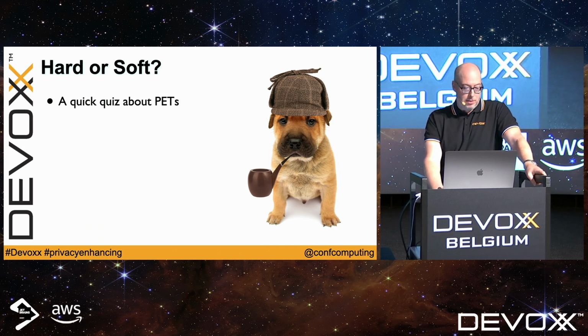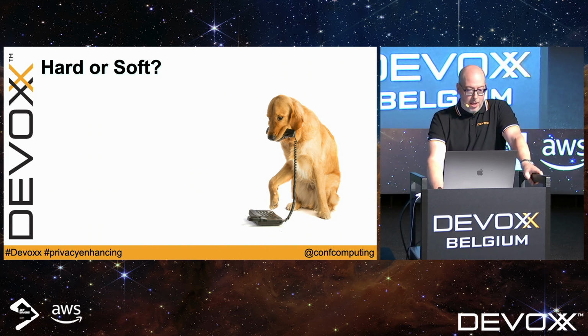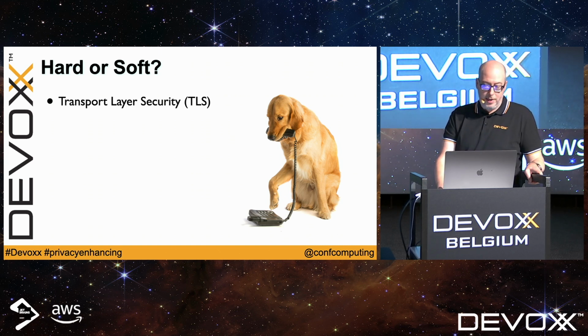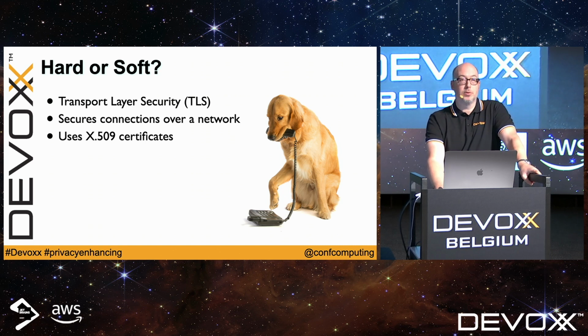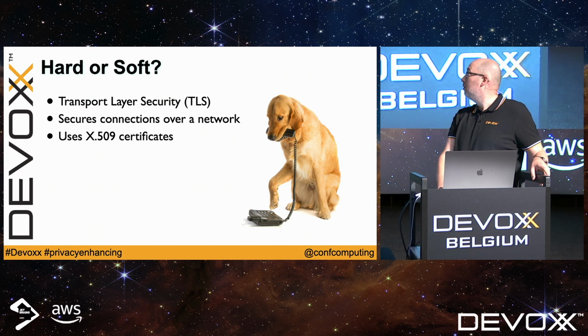Right, so this is a little game that I've just come up with. I like to call it hard or soft. So I'll introduce some privacy-enhancing technologies, and then you just have to tell me if they're hard or soft. So just have a think about, do they rely on trust for third parties, or do they not need that? Right, so let's look at the first one, transport layer security. Hopefully most people are aware of TLS. It provides secure connections over a network, uses public keys in X509 certificates to establish a shared symmetric secret for communications. So let's test, is it hard or is it soft?